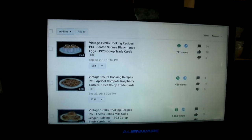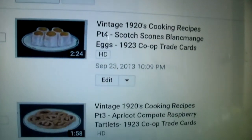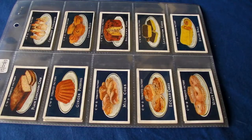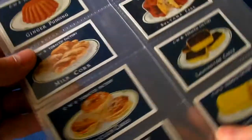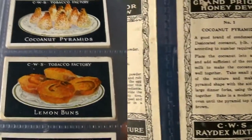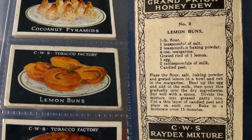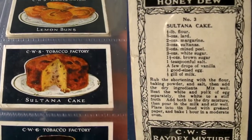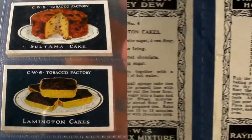In 2013, I came up with a whimsical idea of fusing cooking with history, with my YouTube series featuring an original set of 1923 co-op recipe trade cards. It was a bit of a coincidence that 2 years later, the BBC broadcast a television series about a time-travelling family that samples food and life from different decades from the second half of the 20th century.